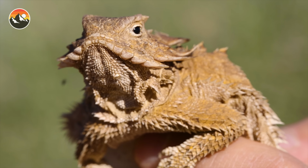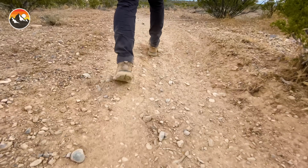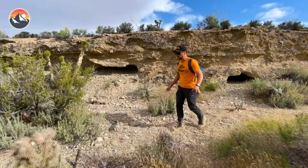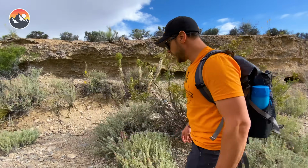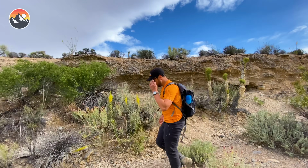Horned lizards are some of the coolest reptiles in the Southwest. There's many species. Certainly we found them before on Brave Wilderness, but we're looking for a special one today. One we have not seen yet on video. So far, no luck. As we know, washes are a great place to find reptiles, specifically snakes. So we just wanted to come up here real quick and see if anything's moving.